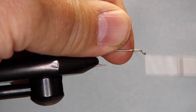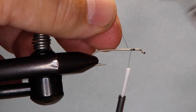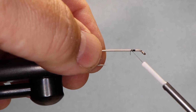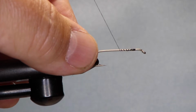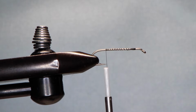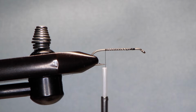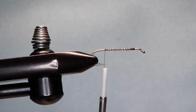It's a pretty simple fly, so we'll get our thread started. Trim that off. And we'll run it to the back. Now this uses a long nymph hook. In his book he said was a 2 extra long. And we'll get it right there. So it really only uses 2 materials. He called it for the feelers. So for the feelers he used guinea hen, black and white guinea hen.